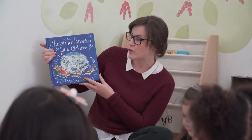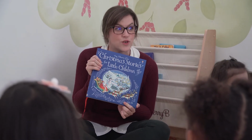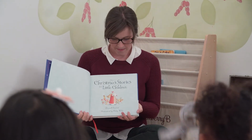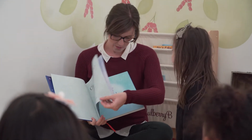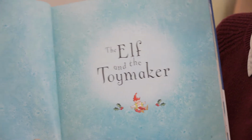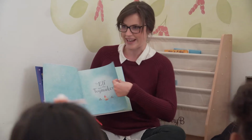Today's book is Christmas Stories for Little Children, and we're going to be reading the very first story in the book, which is The Elf and the Toymaker. Let's get started on today's story.